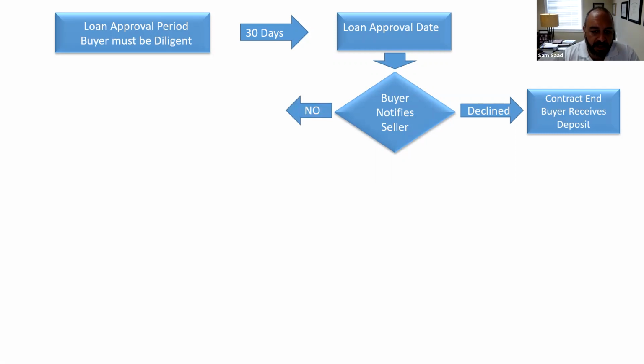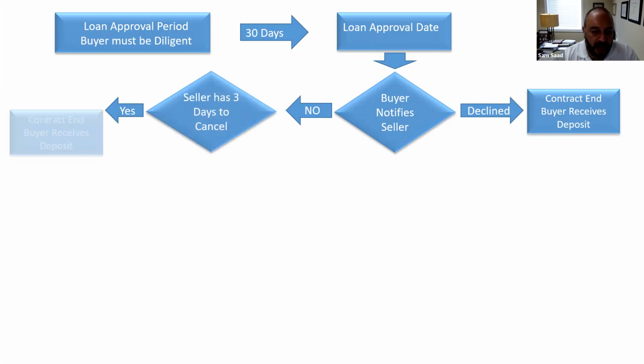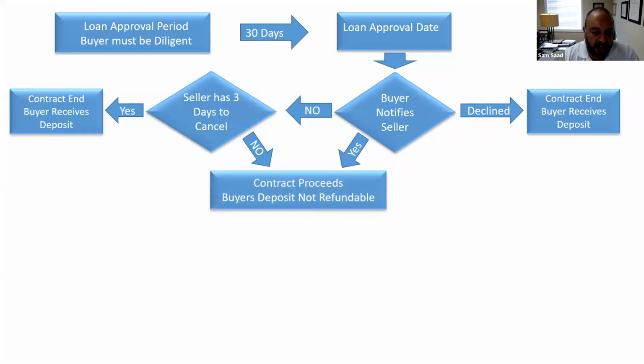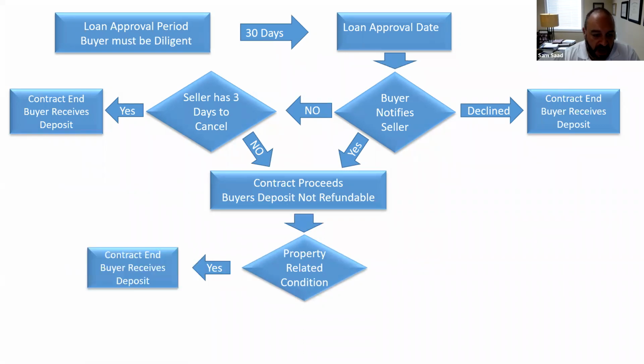Or if they're not declined or they don't approve, the seller has 3 days to cancel. If they do, contract ends, the buyer gets their deposit back. If they don't, or if the buyer notifies the seller that they have loan approval, the contract proceeds and the buyer's deposit is non-refundable. But there are still property-related conditions. Yes, if they're out there, then the contract can end and the buyer can get their deposit back. If there aren't, go to closing. Yay! So make sure that you understand the finance contingency very well.